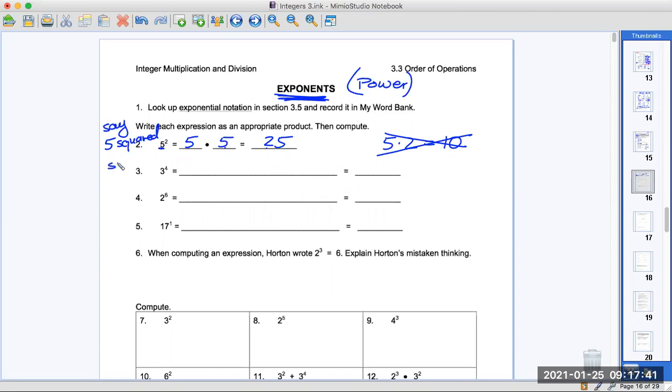Okay, 3 to the power of 4. So I'm going to write down how to say it correctly. It's not 3, 4. It's 3 to the power of 4. So who can tell me how many times do we multiply the 3 together? 4 times. So it's 3 times 3 times 3 times 3. So what is the answer for that? What's 3 times 3? 9. Another 3 times 3. Another 9. And what's 9 times 9? 81. So 3 to the power of 4 is equal to 81.